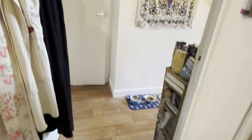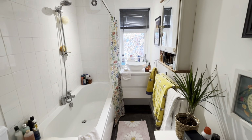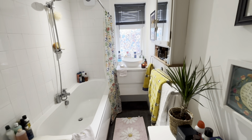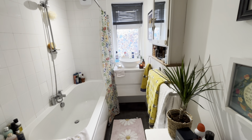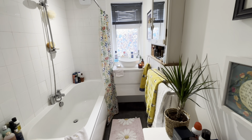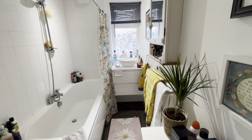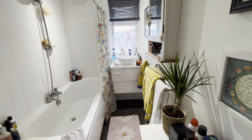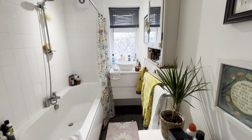So yeah, we're heading back out now into the hallway, and the next room that we're going to look at is the bathroom. Now, I'm actually quite surprised by how big this bathroom looks on the screen. It isn't. It's tiny, but to me it's perfect. And this is where I spend every evening, having a lovely bath or a lovely shower.